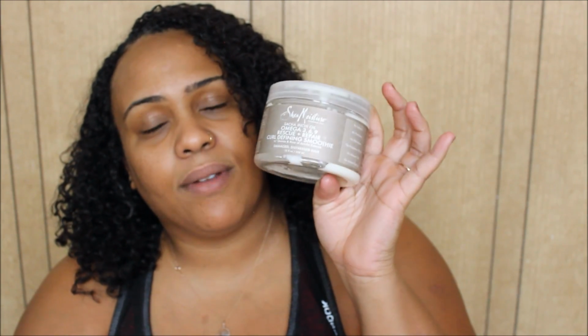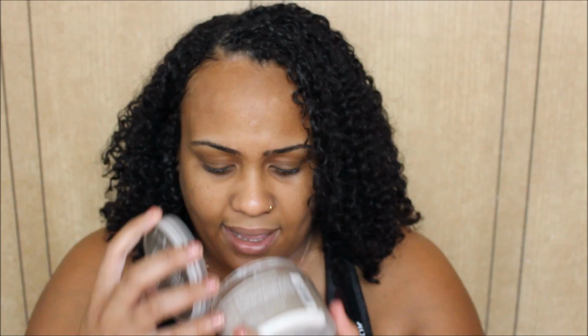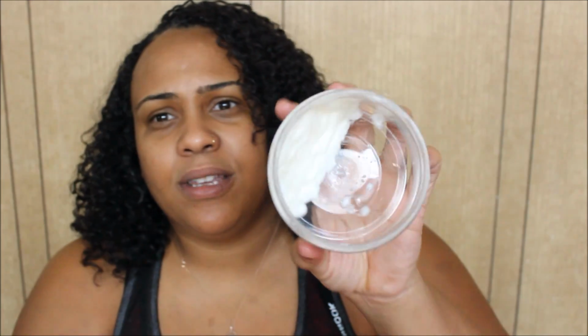This is the Shea Moisture Sacha Inchi Oil Omega 3 6 9 Rescue and Repair Curl Enhancing Smoothie. I bought this because I thought I would like it more than the actual Curl Enhancing Smoothie. As you can see, there's still some in there. I'm just tossing this because I'm not going to use it. I didn't care for it that much. And I've got to stop playing myself when it comes to Shea Moisture products.